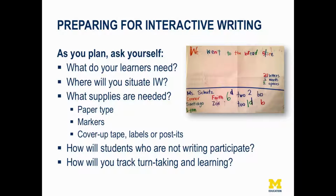Finally, you want to think about how you will track turn-taking and learning. Here, I track turn-taking and learning by using different colors of markers. After the lesson, I could go back and think about what were the opportunities that children were provided and how did they respond to those particular opportunities.